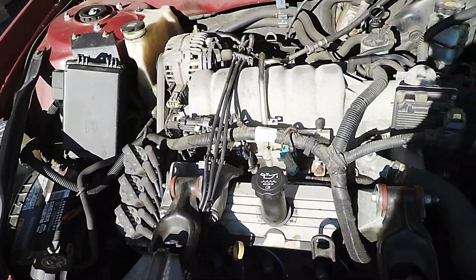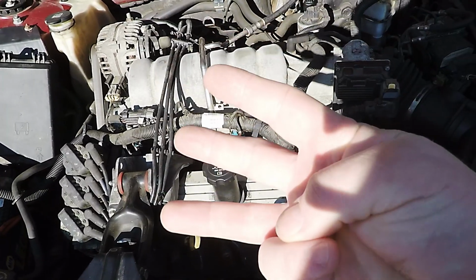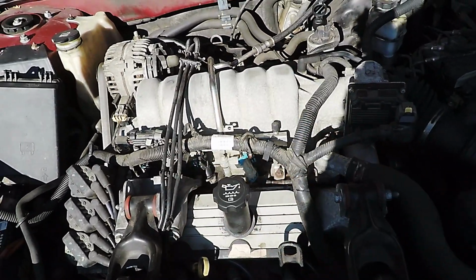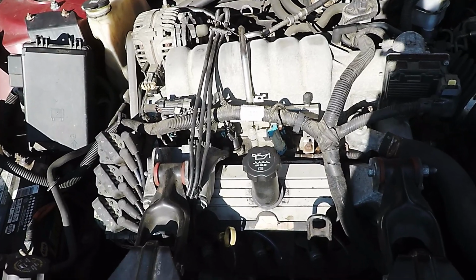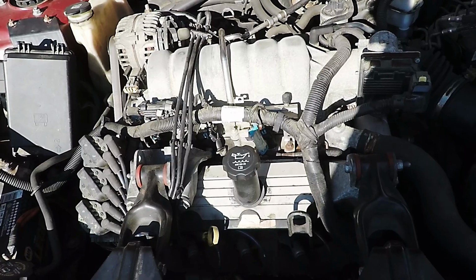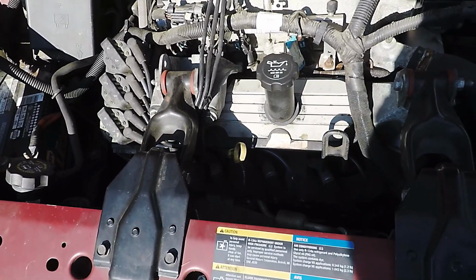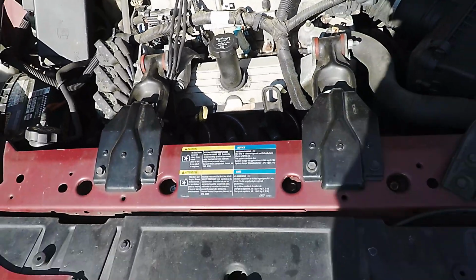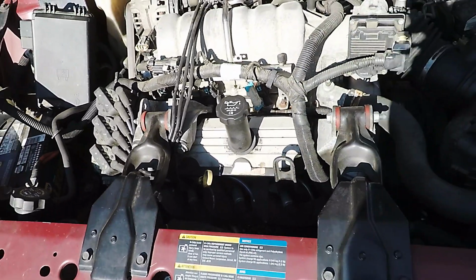Now, anytime you're diagnosing a misfire, what you're going to be looking for is one of 3 things to be missing. You have to have fuel, spark, and compression to make a cylinder fire. So if it's misfiring, it's missing one of those 3. So the entire point is just to figure out which one you're missing. So the first thing I would look at would be spark. Spark is fairly easy to find.